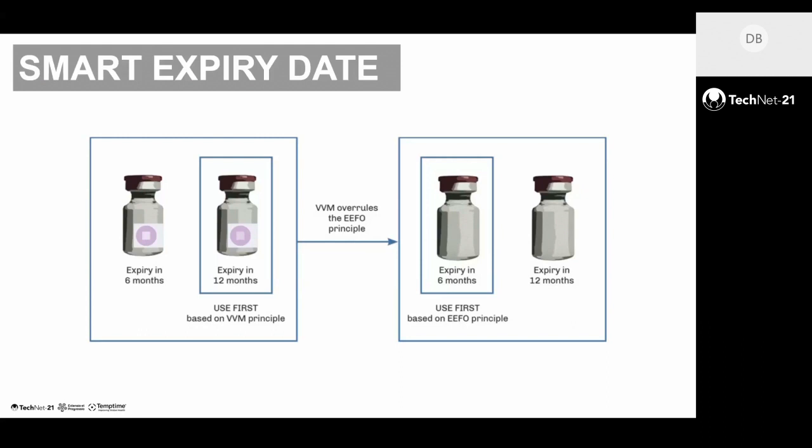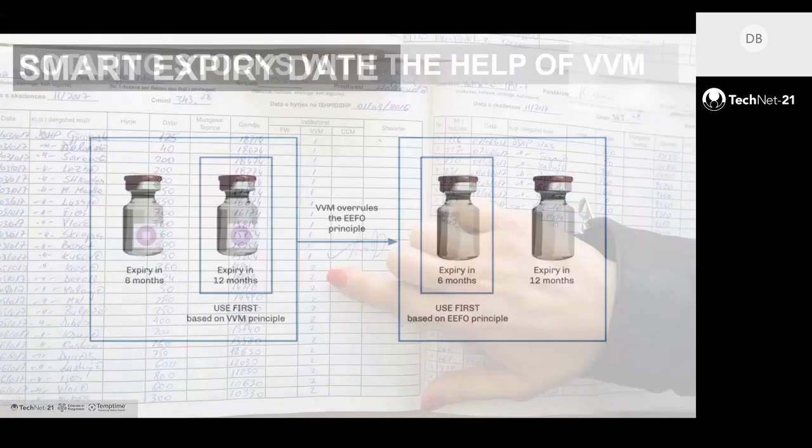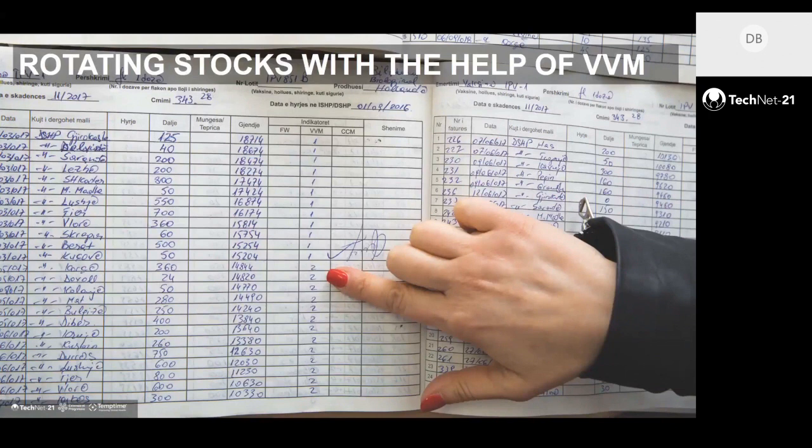So this is also one extra role that VVM has, overruling the earliest expiry first out principle. One other thing is rotating stocks with the help of VVM. Even though we know VVM change is a continuous process, in order to record it, we really need to use staging, like stage 1, stage 2, stage 3.